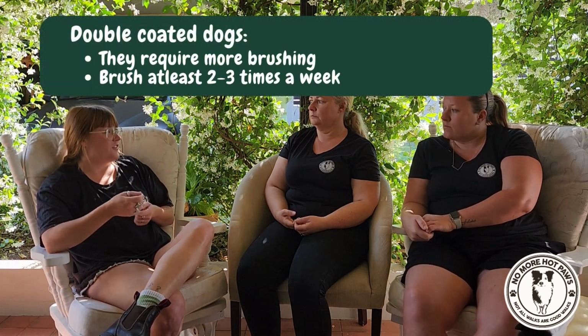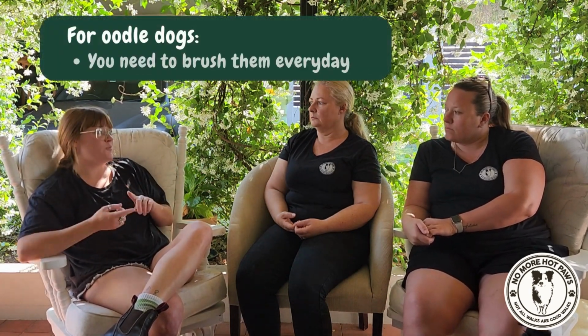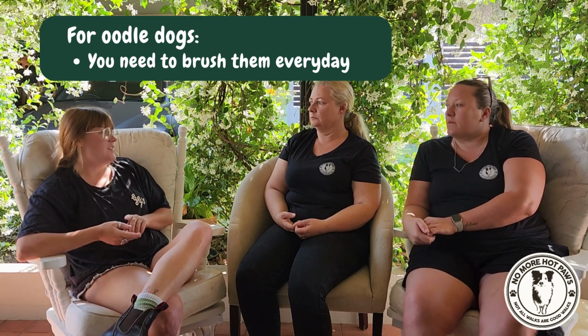I can't stand having a smelly dog, so I bath my dog, I guess, fortnightly. She gets a bath and a brush, and same with your double-coated dogs. They require more brushing, so you probably want to be doing them 2 or 3 times a week. Then once you come into your oodles, you should be brushing that dog every day. Yeah. Their hair's like ours.